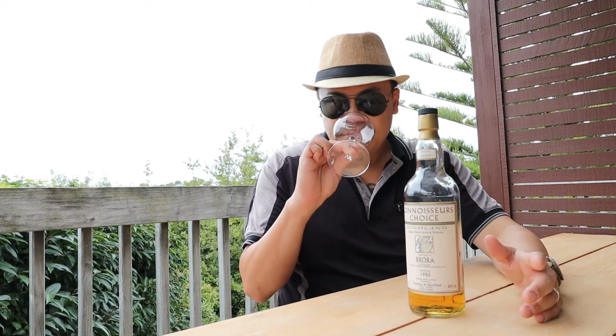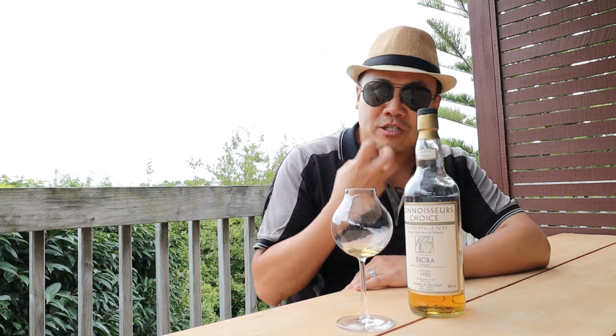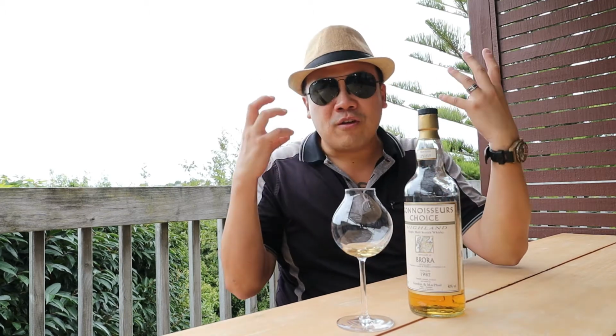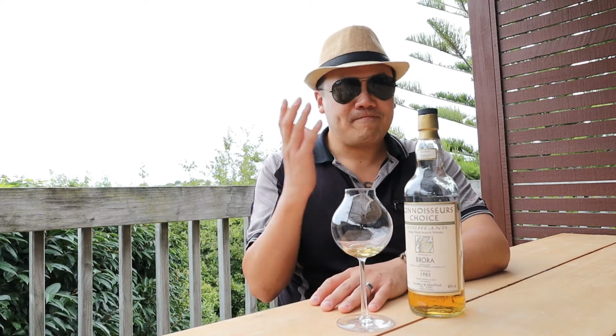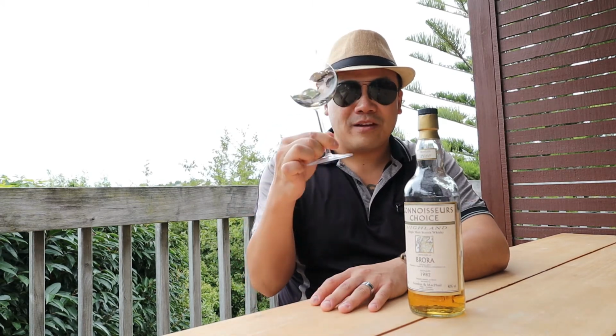The downside about it is that the finish is not as long as I want it to be, and that usually comes with a high ABV. There's more alcohol, less diluted oils and resin, all the flavor less diluted, and the finish is longer. The finish on this is relatively short for an old-fashioned whiskey, which is quite disappointing, but it's delicious, and of course, a hell of an experience.